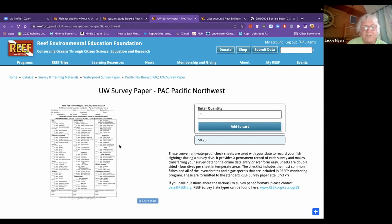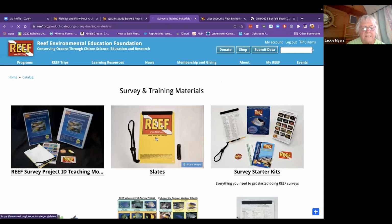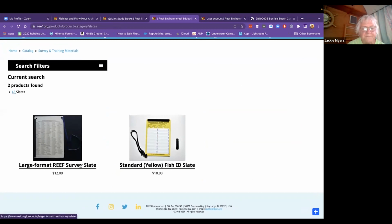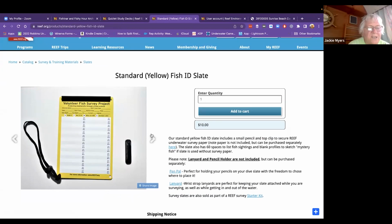So like Scott says, you write down the fish on your yellow slate because they've got little boxes. If you go back to the slates, you can see how they're organized. Just go back, survey training materials, slates. And if you blow up that one, the standard fish slate, the yellow one. Yeah. Okay. You can see where it has all the boxes numbered.